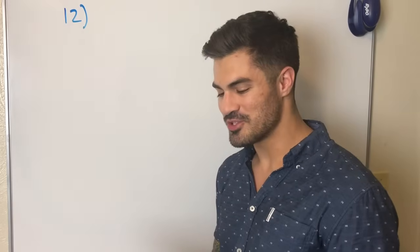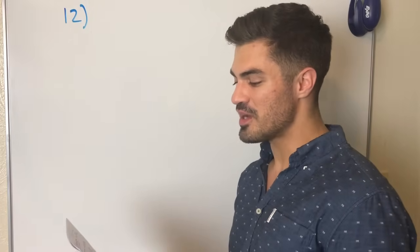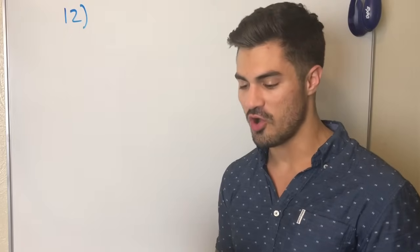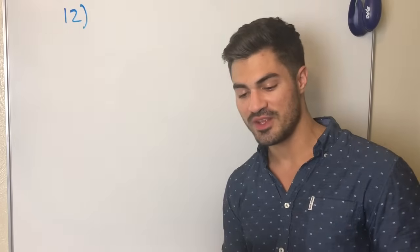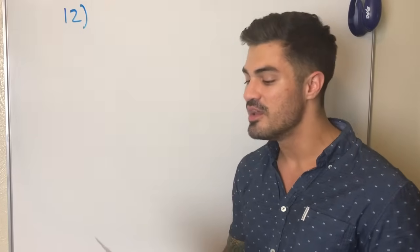All right, and we're back. So we have a word problem for number 12. I'll go and read it. Ramon wants to fence in a rectangular portion of his backyard against the back of his garage for a vegetable garden. He plans to use 84 feet of fence and needs fence on only 3 sides. Find the maximum area he can enclose.